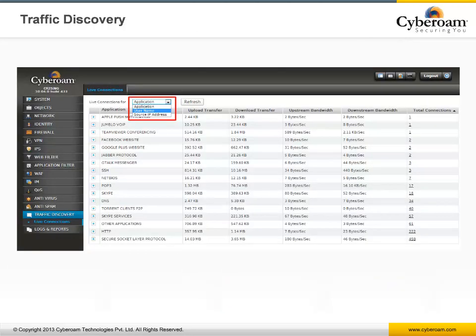Along with iView's logging and reporting that can provide and retain logs for as much as a year, Cyberoam also provides real-time reporting through Traffic Discovery. Traffic Discovery provides live logs based on applications, users, as well as IP addresses. This also serves as a great troubleshooting tool for the administrators.